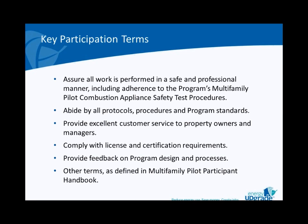I do just want to take a moment to identify some of these key participation terms. Part of this program is that contractors and raters agree to the program terms and conditions. Some of those are listed here. You must assure that all work is performed in a safe and professional manner and that they adhere to the combustion appliance safety test procedures that have been developed for this multifamily pilot. You must abide by all protocols, procedures, and program standards. As I said, some of those are still in development, so participating contractors and raters will play an integral role in shaping that design and finalizing those protocols.